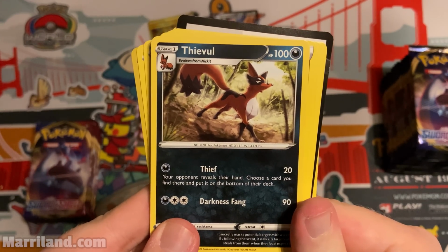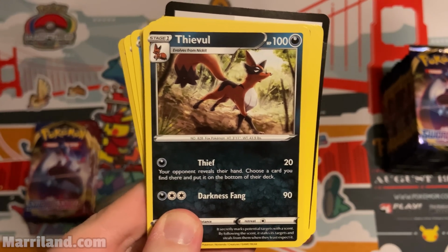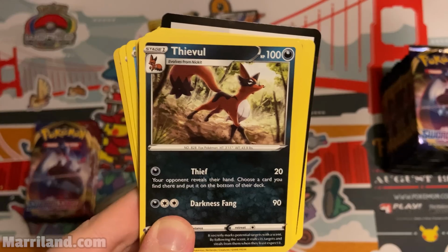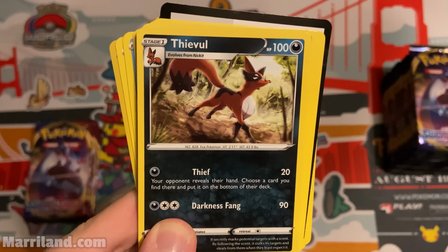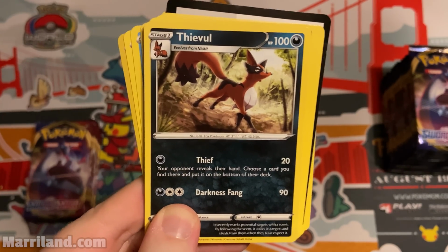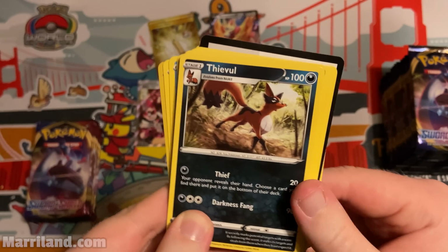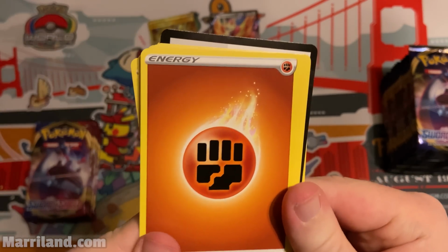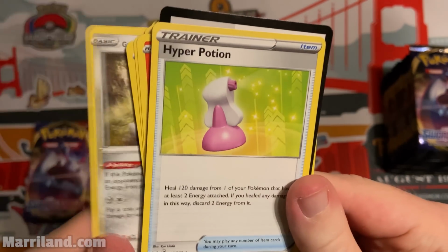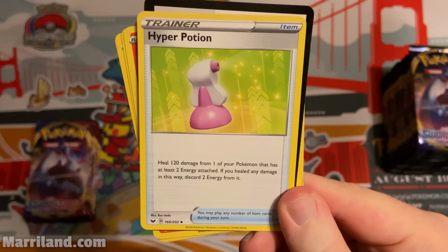Thievul. So for 1 dark, it does 20, your opponent reveals their hand, choose a card you find there, and put it on the bottom of their deck. Jeez, I feel like if you led with the Nickit to reduce their hand to 3, they don't even know what it's going to be, and then followed up with Thievul, you would just destroy whatever they were planning from the start of the game and really get into hand control. That's... I would play that, seriously. I haven't played in such a long time, but I love disruption decks like that.